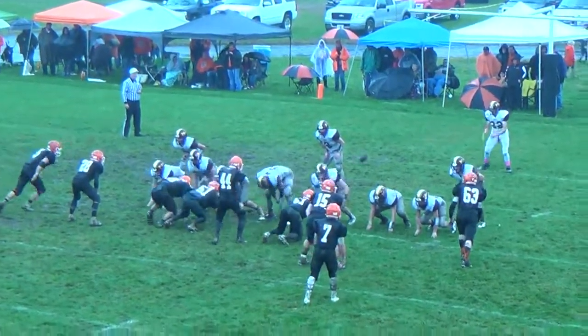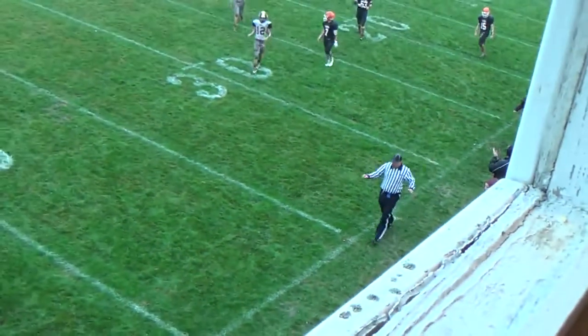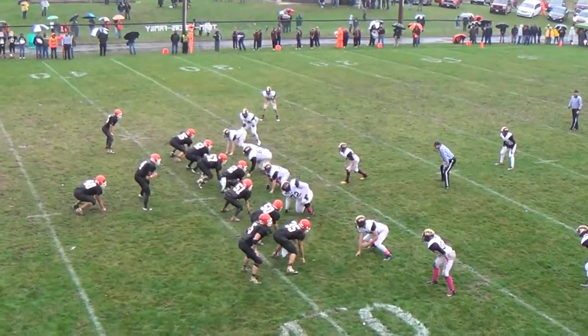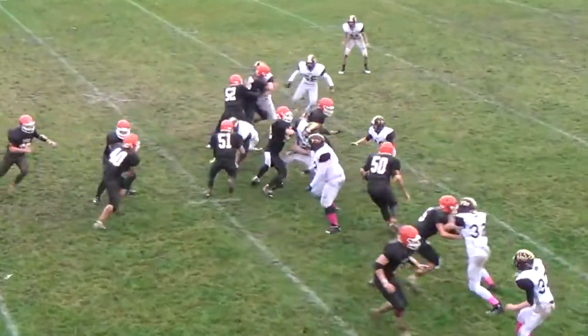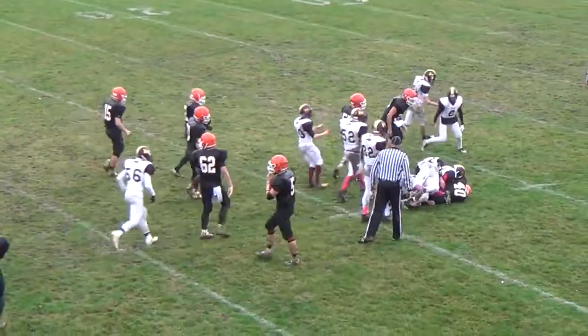Here's the punt. Knutson will kick it away. And it will get out to near the 40-yard line. 20-20. Those are the scoring updates. Here's a handoff to Foyles. He's got some running room. He's going to be near the first down.